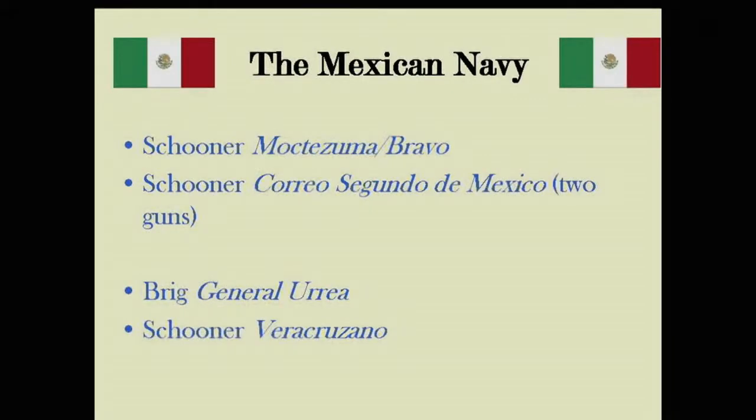Now, what did Mexico have to field against the Texas fleet? The records, unfortunately, are not very good, but from the records that we have that still remain today, we know, or rather we think we know, that Mexico fielded 4 warships along the Gulf Coast during this time. The first one was called the Moctezuma, and it may have been renamed the Bravo. The records are a little bit ambiguous here. Mexico also had the 2-gun schooner Correo Segundo de Mexico, the brig General Urrea, and the schooner Veracruzano.